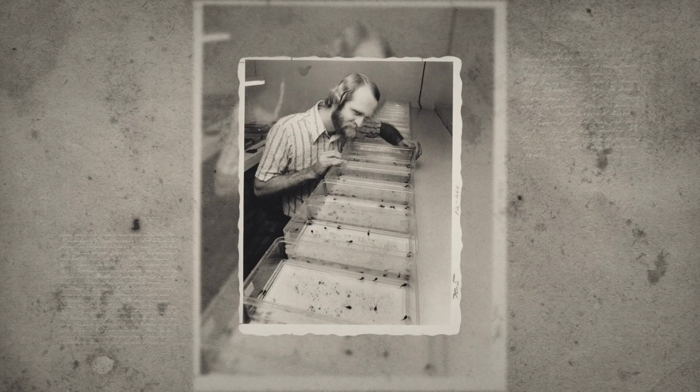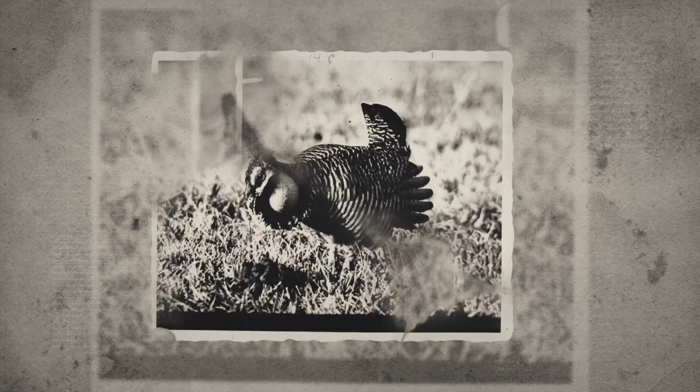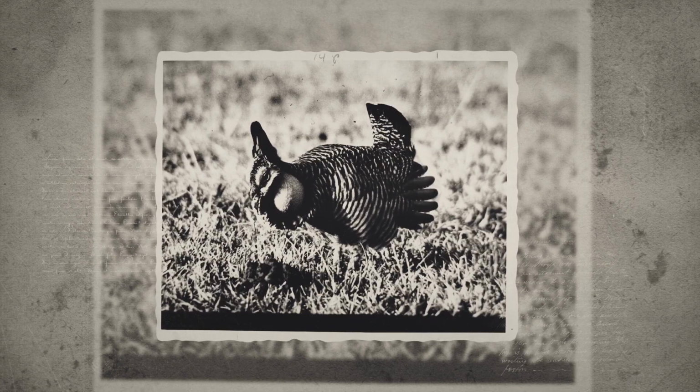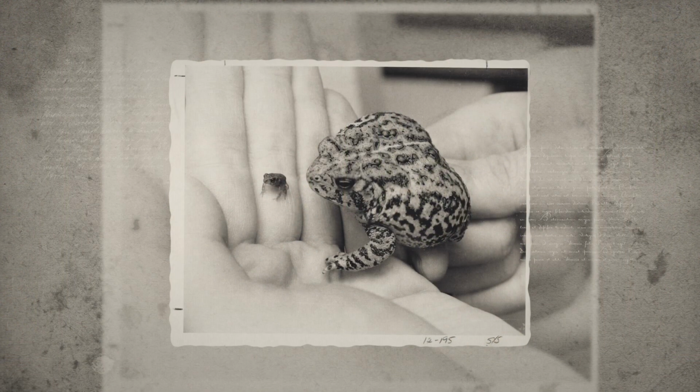Some of our breeding programs over the years that have been particularly of interest are our Houston toad breeding program and our Attwater's prairie chicken breeding program. The zoo has been successfully breeding and reintroducing both of those species, and they would not be on planet Earth if it wasn't for the efforts of our predecessors back in the 70s that continues to this day.